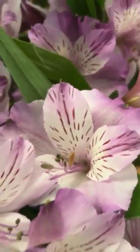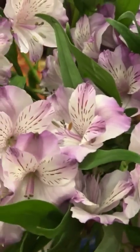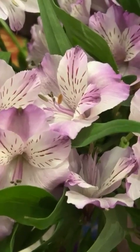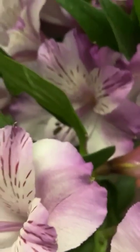Best in class Alstroemeria. I think Alstroemeria is having a day again. It's coming back on trend. Grown by Flores de Funza La Plazoletta. And very long lasting, very, very fresh, very fabulous.